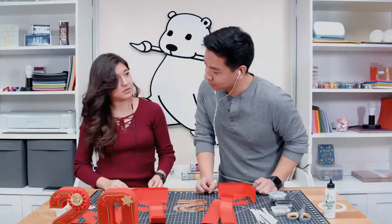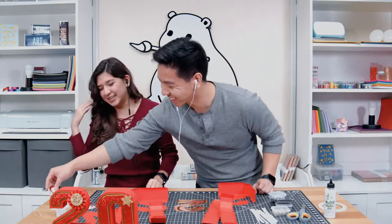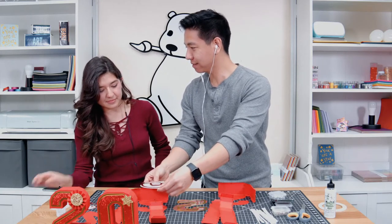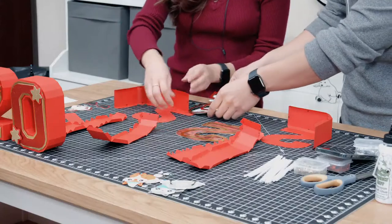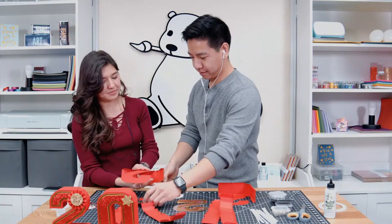I just realized something, Andrea. What did I do? Wait, hang on. Maybe I'm crazy. Might be. Hold on. Let me think about this. Oh, because we're gluing down, and then when you're done gluing, this way, without the numbers on them.